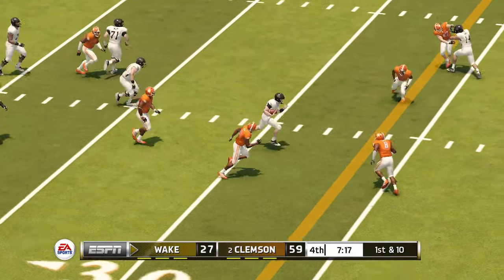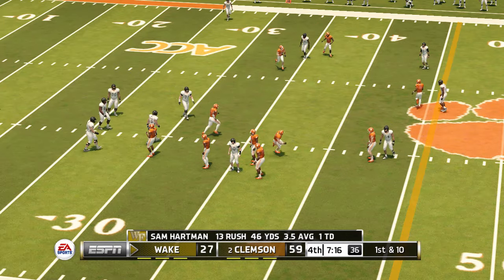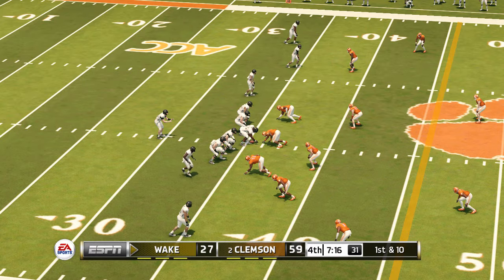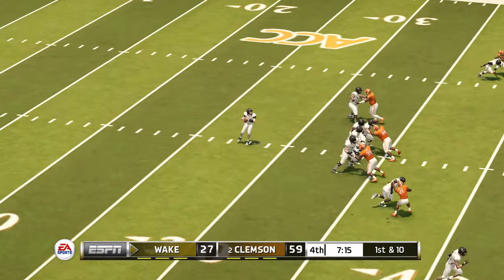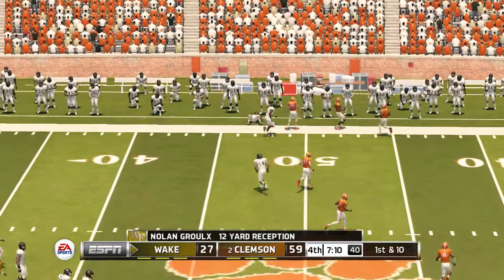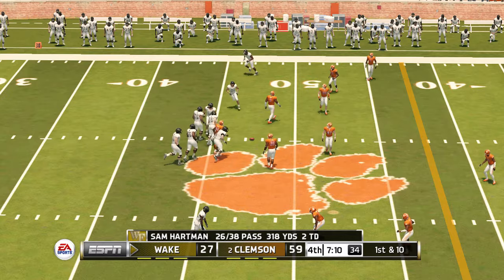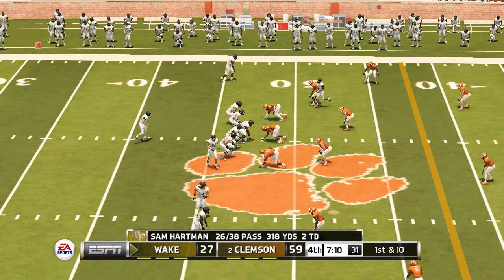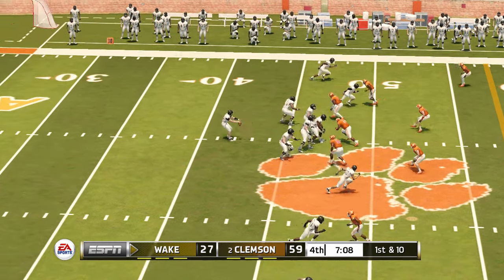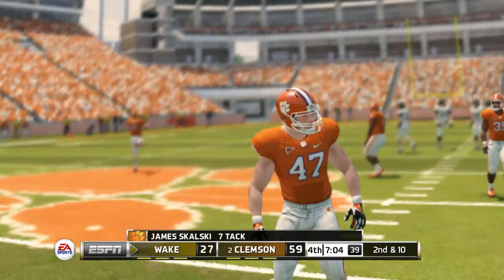He scrambles. Dives for extra yardage. Quarterback all by himself in the backfield with five wideouts. Nice catch, first down, and he's knocked out. That was a really nice play on the ball by the receiver for a substantial gain and a first down. Five wide. Throws quick to the receiver, and it falls incomplete.